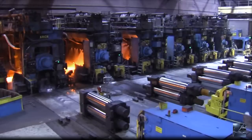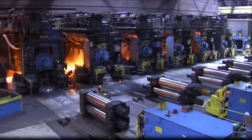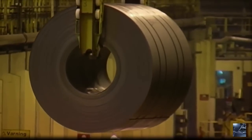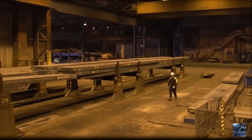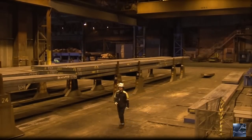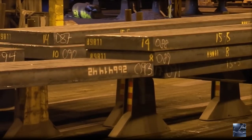The material is heated in the reheating furnace, rolled in the roughing mill, coil boxed, rolled in the finishing mill, cooled and coiled.